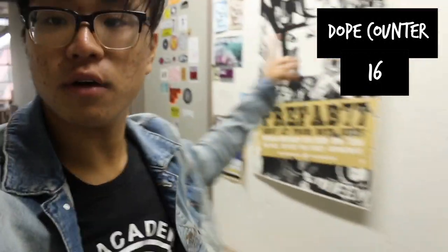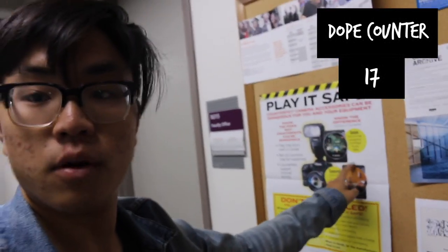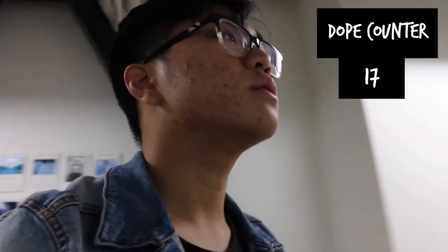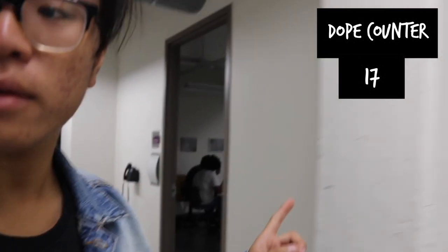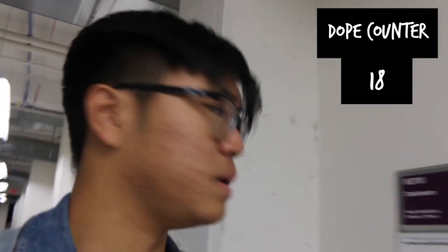As you can see, they have a bunch of art just on the walls that other students did, which is pretty dope. This looks like the photography area because they've got photos, a photo poster. Just put my head in here. Yeah, obviously photography because it's a photography classroom. I hear people. So, the photography suite, which is pretty dope. I would have gone in there, but there's people in there right now.